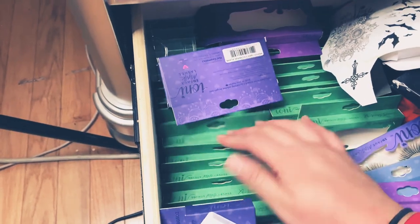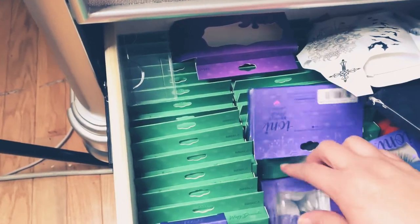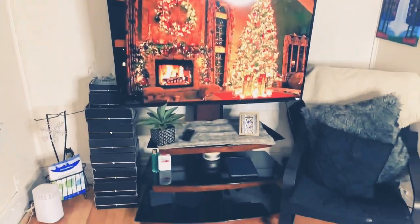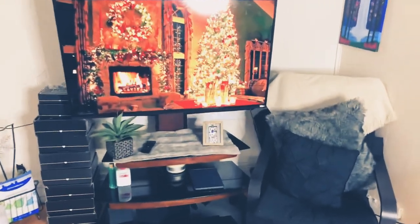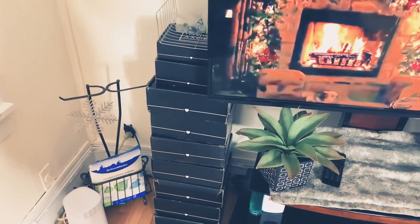I found them at the dollar store and I told them I have to, like, look at this. It's so cute. I had to react on that. Girl, it's plain, but it's something, you know? I literally just stacked my Boxycharm boxes and did something with it.